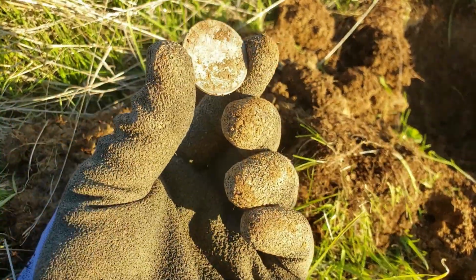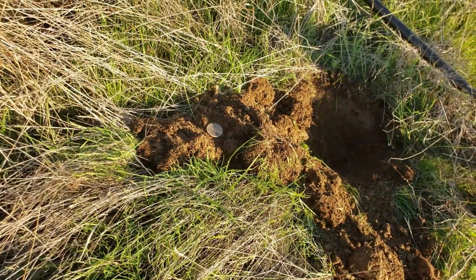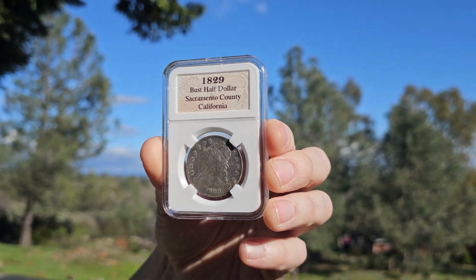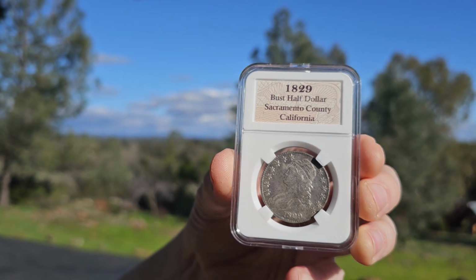A bust half stuck right in the middle of all this iron right here. Very cool. It's made my whole end of my year for me. Yeah, you look at the detail on this thing. Just incredible. You flip it over.